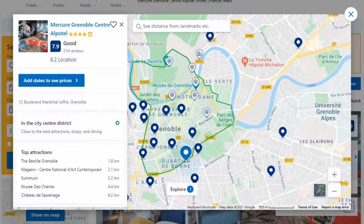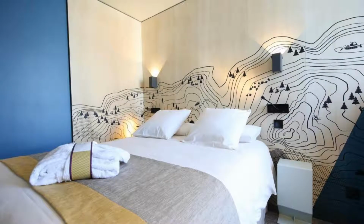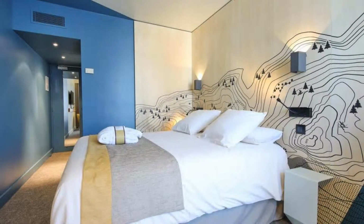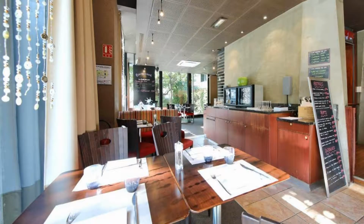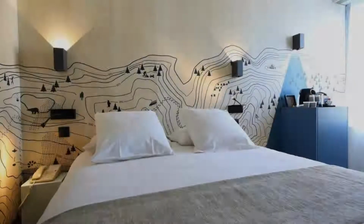Number 10. This is a 4-star hotel. The location of this hotel is superb and guests love walking around the neighborhood. Check-in time is 12 p.m. and check-out time is 12 p.m. Guests are required to show a photo ID and credit card at check-in. Pets are allowed in this hotel.